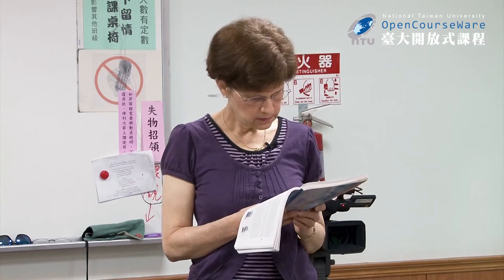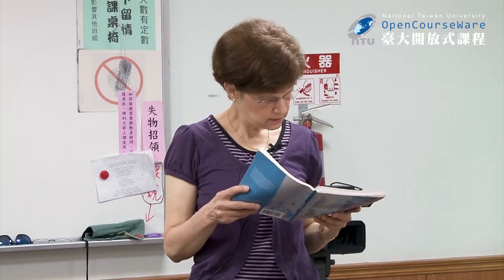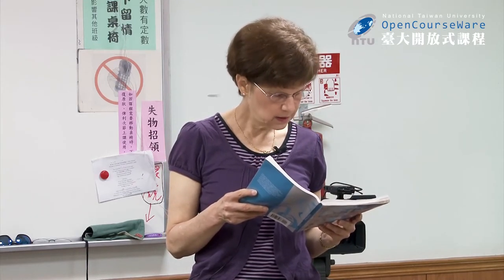Rising to the positions for F. Okay, very good, but watch positions, not positions. Similarly, in the syllable ab. Ab, not a. Ab, good.